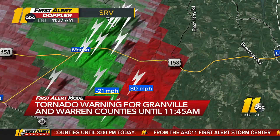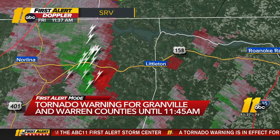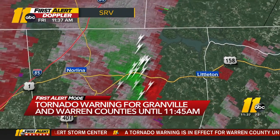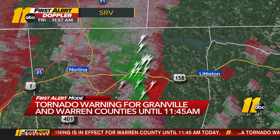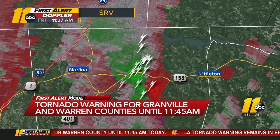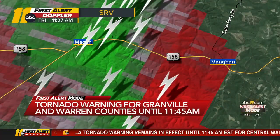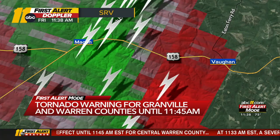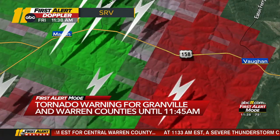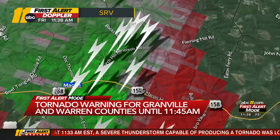These are good signs and not surprising at all, but it's still enough holding together. So we'll see with the National Weather Service. It's only for about another 8 minutes, so they'll probably just let this go all the way out. And then after that final scan, we'll see. But again, like we said, between Vaughn and Macon, if you live in these areas, that's where the rotation is likely at, right around Highway 158. So stay in that safe space for a little bit longer.